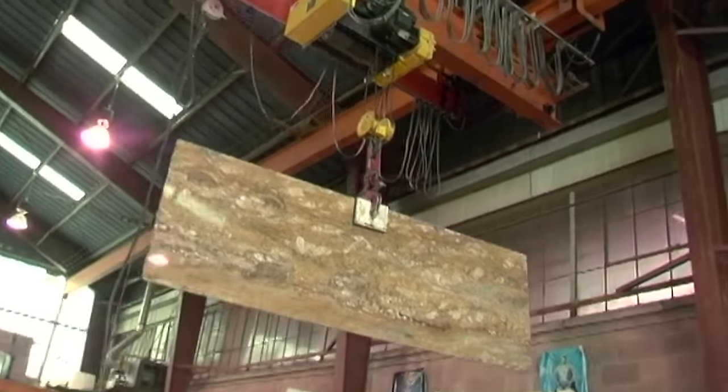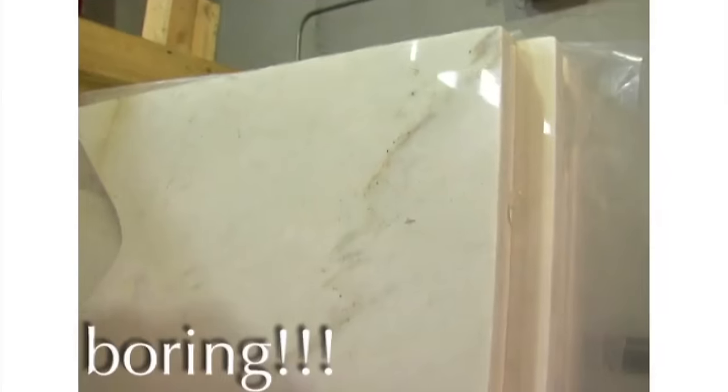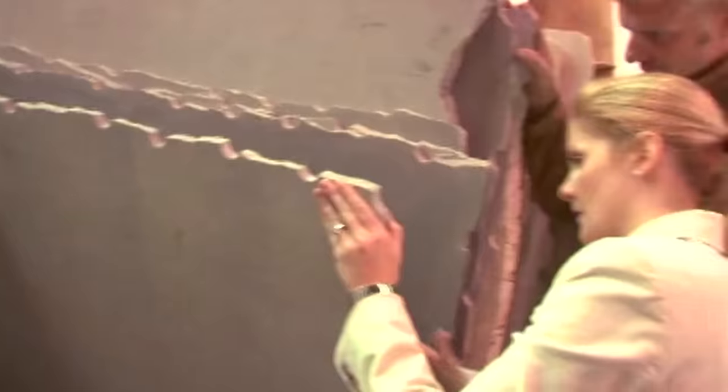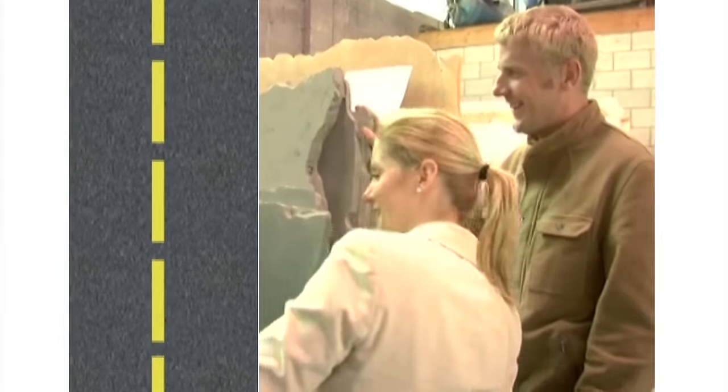Even as the budget heads north, Tim's not in the mood to skimp. It's marble countertops or nothing. So this is one here, creme and Marcel. Boring. See this? I like the texture on it. Okay. It would look like a cement countertop. Cement, asphalt, yeah. We could do it all. AstroTurf.